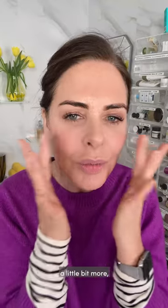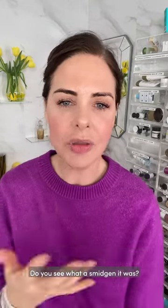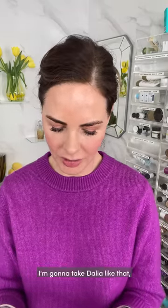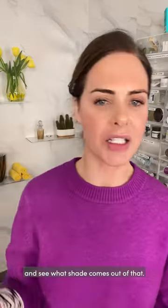And I think with this color, I quite like a tan. So I'm going to go back to a bit of Dahlia, a little bit more there, and sort of lead that into the bronzer. Then I'm going to get the smidgenest of Dahlia, like that. Do you see what a smidgen it was? And I'm going to get my tea kit and I'm going to blend that all in. I'm going to take Dahlia, like that, a little bit of Sasha, mix those two together, and see what shade comes out of that.